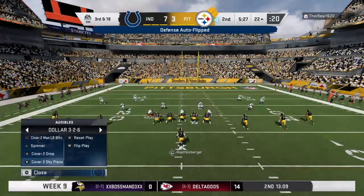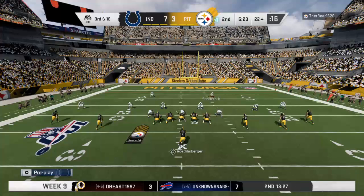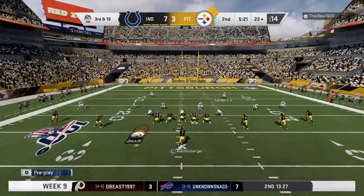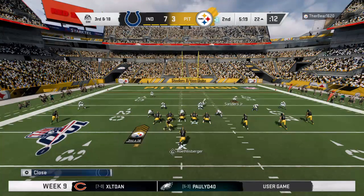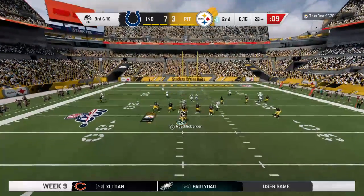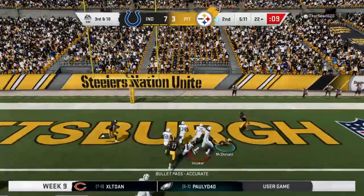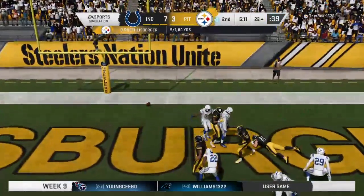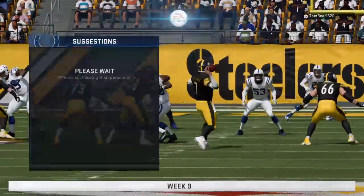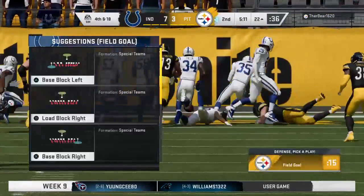So the sack and now a third and long situation for the Steelers and Ben Roethlisberger. Now Roethlisberger to throw. Oh, it's a touchdown if he holds on. Instead, it's fourth down. Those throwing windows get a lot tighter near the end zone, don't they?